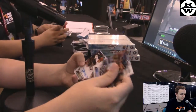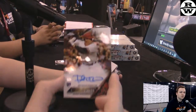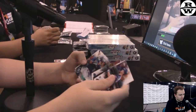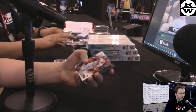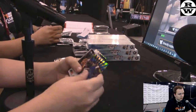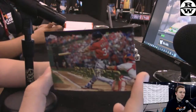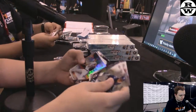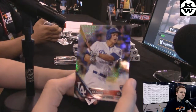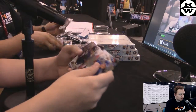Love those cards this year. Peter O'Brien, Arizona Diamondbacks. Rookie autograph right there. Michael Conforto. John Gray, Youth Impact. Bryce Harper, great shot right there. There's a Corey Seager, Prism rookie. Dodgers have been having a great break. Sashi Iwakuma.